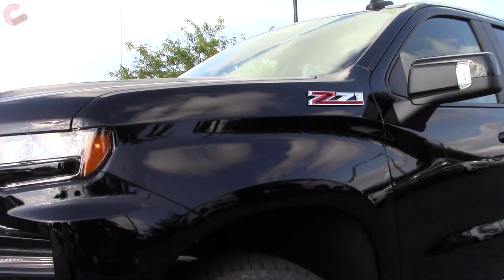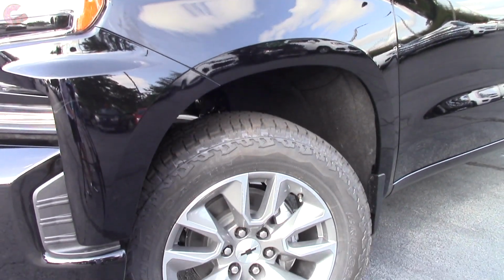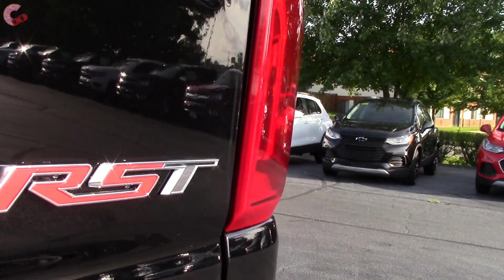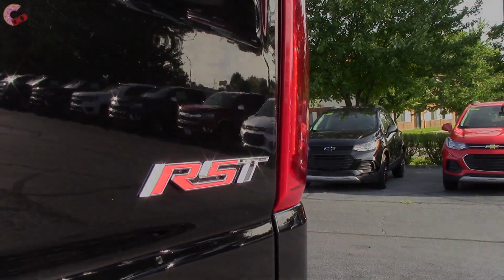Now, since there are thousands of different configurations you can get the Silverado in, this review will focus on our brand new RST trim, but expect more videos of other trim levels to come later on. So with that said, let's go ahead and get to it.